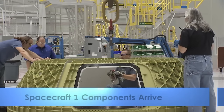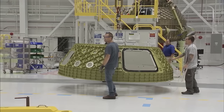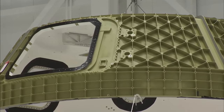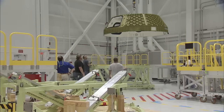The assembly floor in Boeing's factory here at Kennedy is becoming increasingly busy following the arrival of the last major component of the CST-100 Starliner spacecraft. The upper dome of Spacecraft 1 rolled into the commercial crew and cargo processing facility on May 20th. It will be outfitted and joined to the docking hatch and lower dome already in the facility.